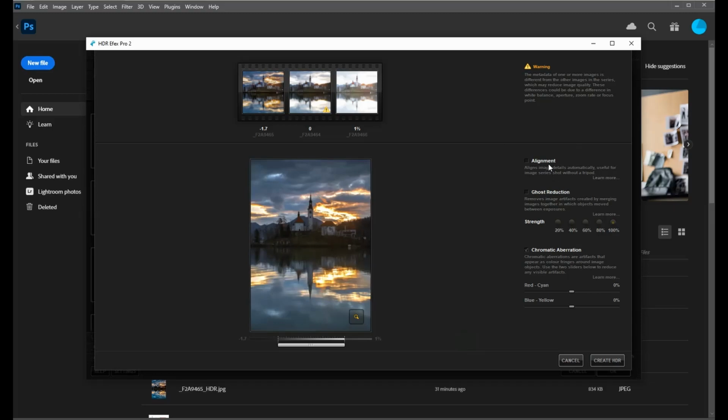Now over here you've got the option Alignment. This is useful if you think that there might have been some movement between exposures, and if you check this, it will automatically try to align the images. I won't do it because I know there's no difference whatsoever between the three. I had a good sturdy tripod, there was no wind, no movement at all, and I'm 100% certain there's no movement. You'll see it if there is movement.